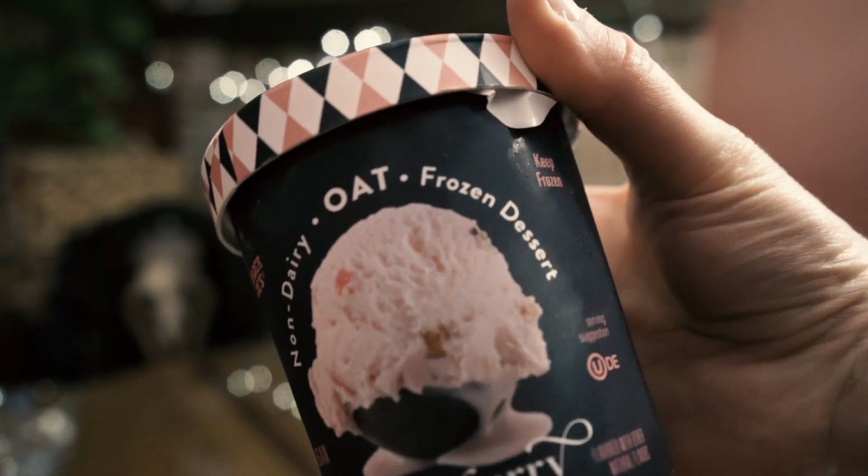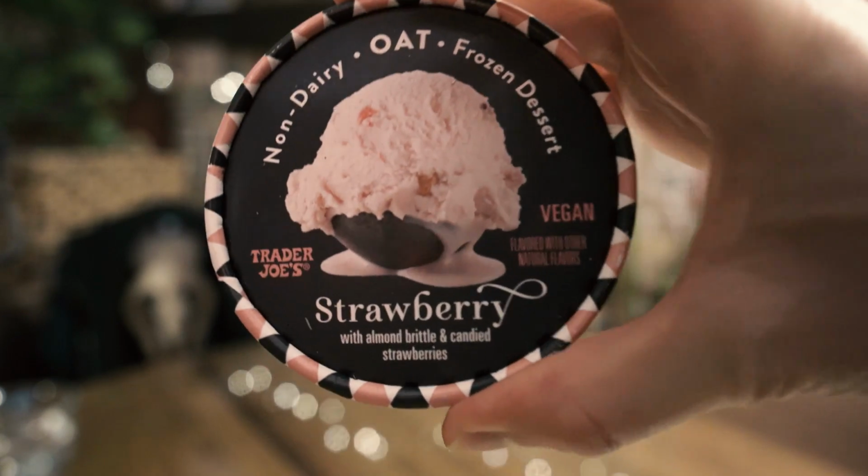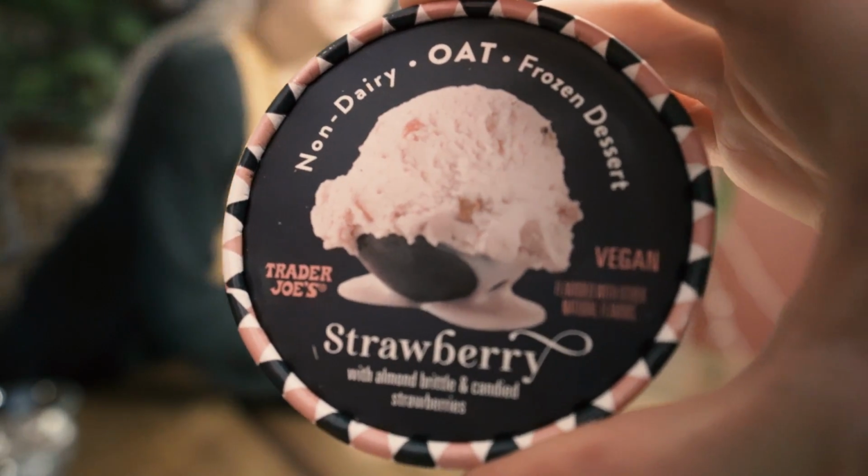All right, guys, we're back. We forgot one very important thing. We have non-dairy oat frozen dessert. In other words, ice cream. Trader Joe's doesn't like to use the word ice cream when it comes to vegan things. Like their oat milk is called oat beverage, and I really don't like that. So we got some strawberry ice cream here, but they don't want to call it ice cream.